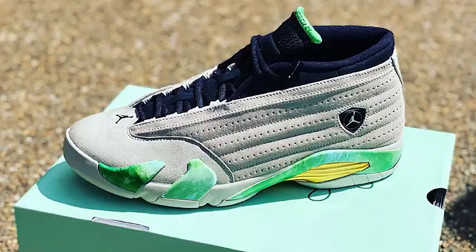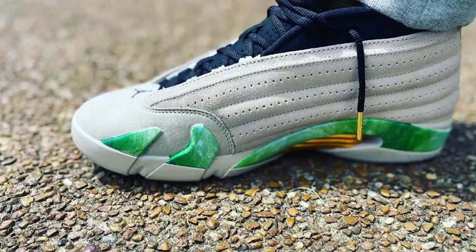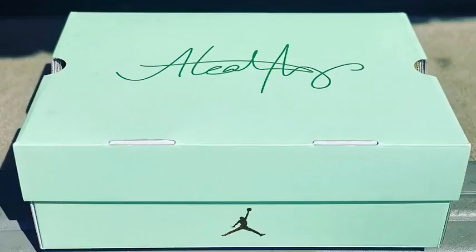Next on the list for August 19th, we have the Aleali May Air Jordan 14 Low. Now these right here are very interesting. I think I definitely need to see them in person. When I first saw images leak on the internet, I can honestly say I wasn't too impressed. I personally like high tops a little bit more, but I'm not mad at the low top when it comes to the 14. But I think it's just the color blocking.